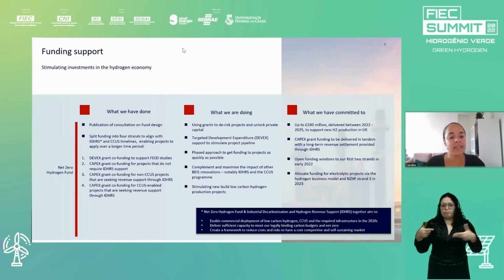The department thinks that these projects will be mostly hydrogen mobility focused projects, so projects that can apply for other funding available to hydrogen refueling stations in particular. The third strand will provide CapEx grant funding for non-CCUS projects. In essence, this will be green hydrogen projects seeking revenue through the hydrogen business model as well. And the fourth strand will be catering towards CapEx grant funding for CCUS-enabled projects that are also seeking additional support through the hydrogen business model. So the first 2 strands for DevEx support and CapEx without the business model support have already closed their applications, and strands 3 and 4 recently opened for application.